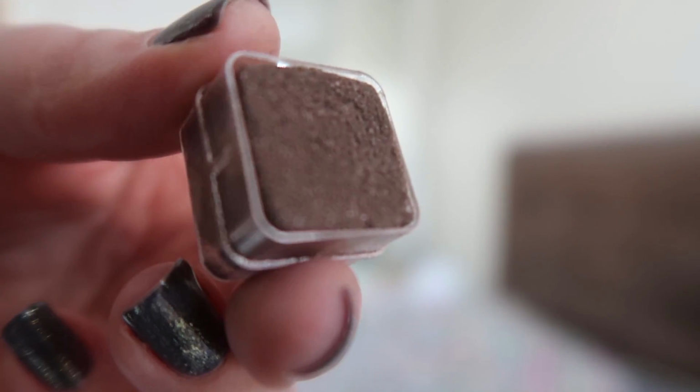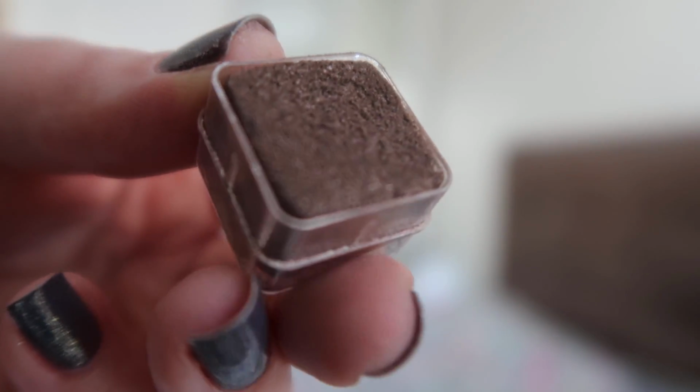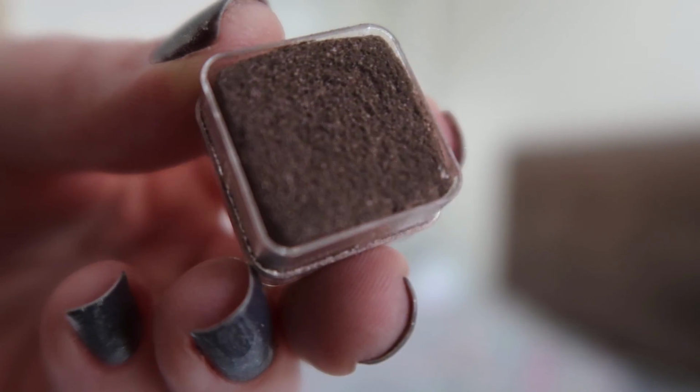And then the last eyeshadow and the last product that I'm still working on is this Catrice Eye Aquarelle Chalk, and this is the brown color. I've also used this one a lot because I'm using this as kind of my main crease color at the moment. I used this 8 times before, and I've used it in another 11 times, so that's 19 times in total.